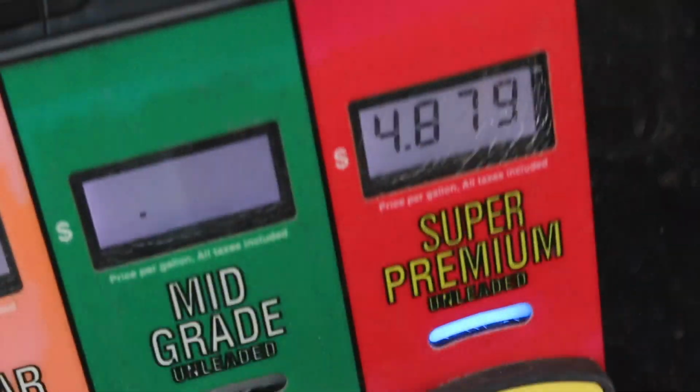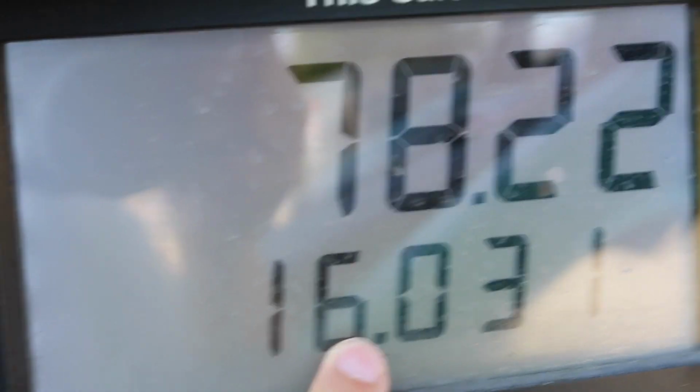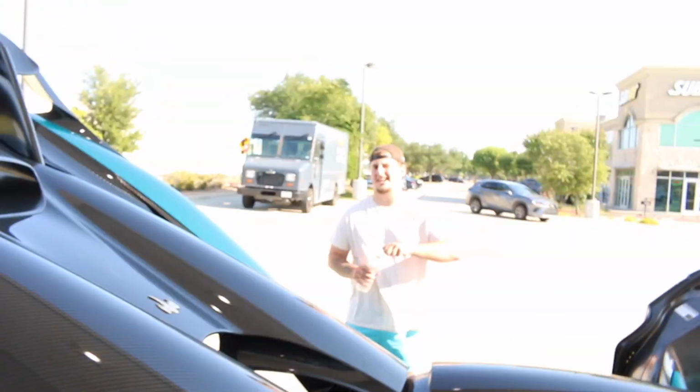It goes right in there, and ooh, this is gonna hurt. Gas prices not cheap. See, that's not bad, but it's only 16 gallons, so yeah, it's mid. So we finally got some gas in it.